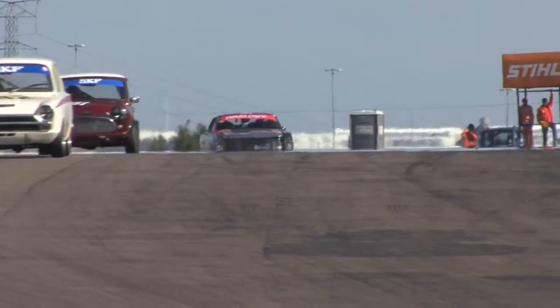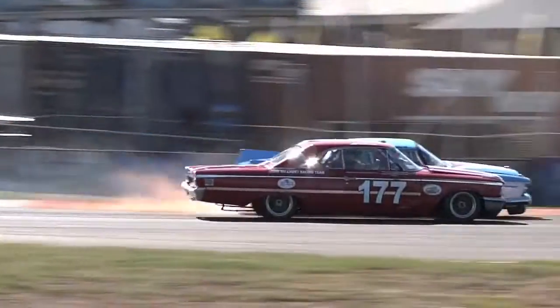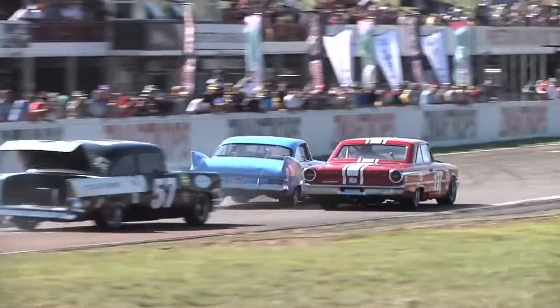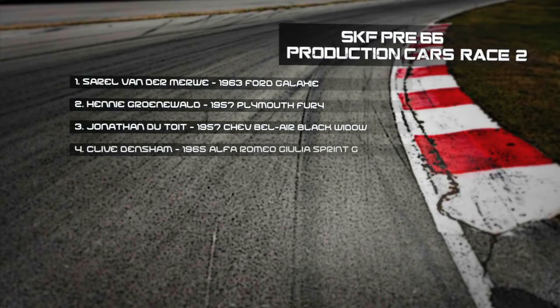Unfortunately, Cavalieri getting away at the front end of the field, but also caught out, like we saw in race number 1 with a jump start. And now to the line. Is it going to be Groenewald or Van? Van is going to take it across the line by 1/100th of a second, beating Henny G to the line.